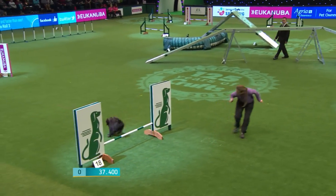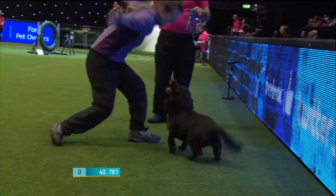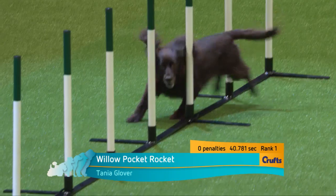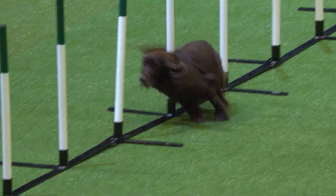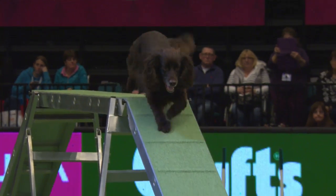Moving up now towards the final turn, going a little bit wide, now accelerating towards the long jump, and round in a clear round of just over 40 seconds. Really great round time of 40 seconds. The course time for this is 51 seconds. But as you say, I love watching working cockers do ears and tail.